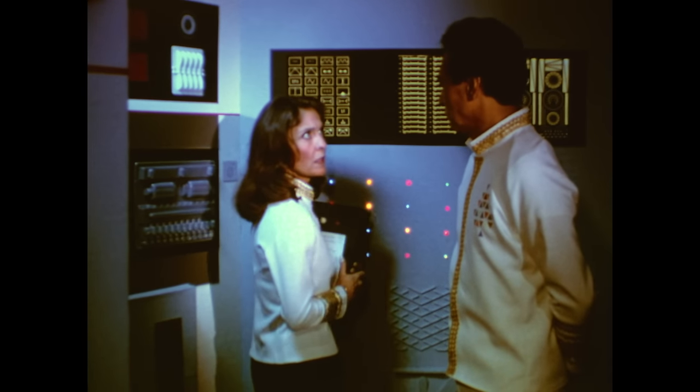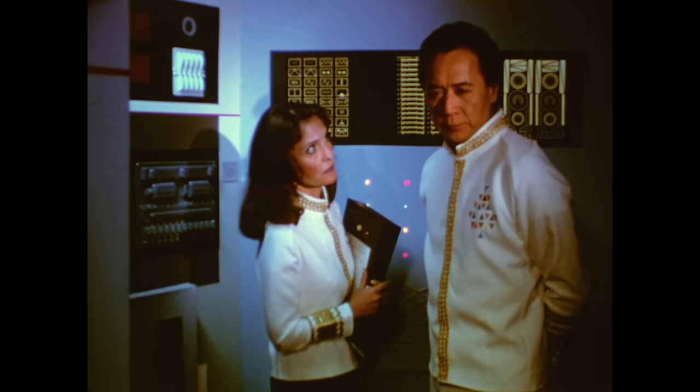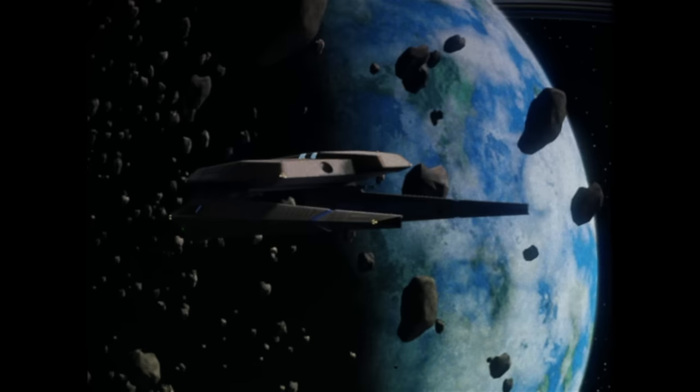Admiral, Yorktown's odds of a successful mission are not good. If this cover fails, you're going to be the scapegoat. Let it be. My career is insignificant when compared to the security of the Federation.